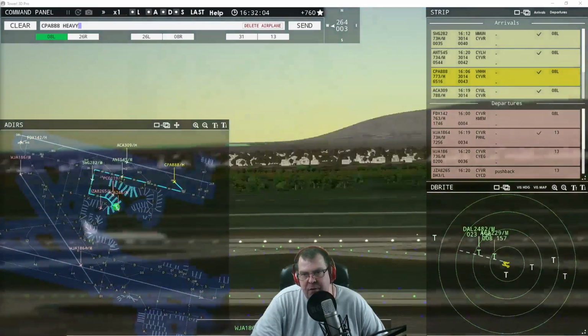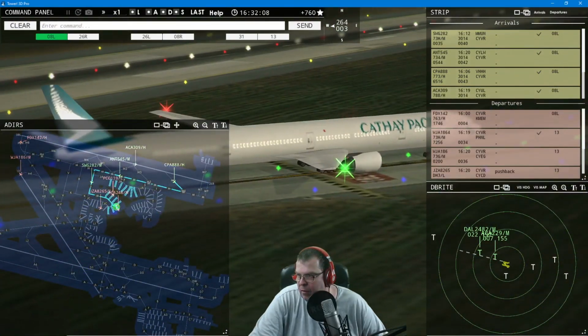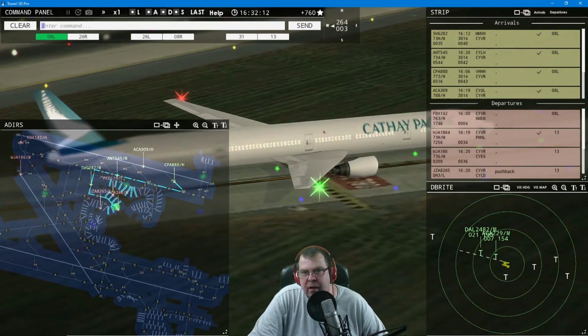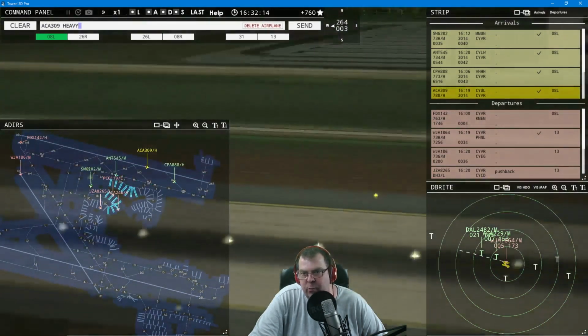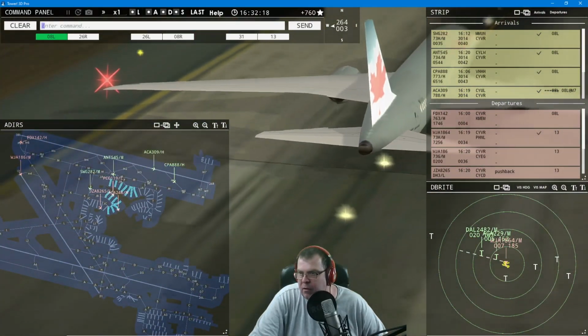Cathay 888 heavy, continue taxi. And he's not moving either. Air Canada 309 heavy, exit at taxiway Mike 7. Exit at taxiway Mike 7, Air Canada 309 heavy.